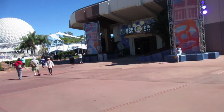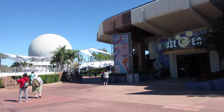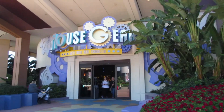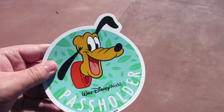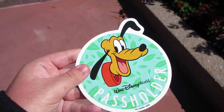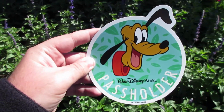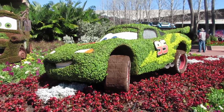This is where we get the festival magnets if you're an annual pass holder every year, and you saw in my Festival of the Arts video that I got the Figment magnet, and this year they're giving away two for the Flower and Garden Festival. One of them is Pluto and the other one is Daisy Duck, and I am so excited. Look, it's so cool. I think it's my favorite so far just because of the colors, and also because Pluto has never been on one, and neither has Daisy. The Daisy ones you can start getting, I believe, mid-April. So you've got about half of the festival to get this one, and then half to get the Daisy one. So we will come back and get that one later.